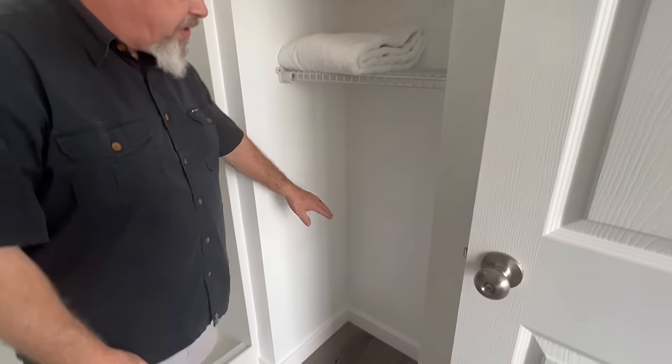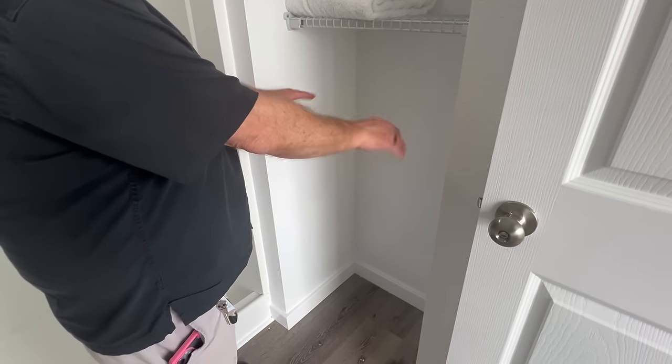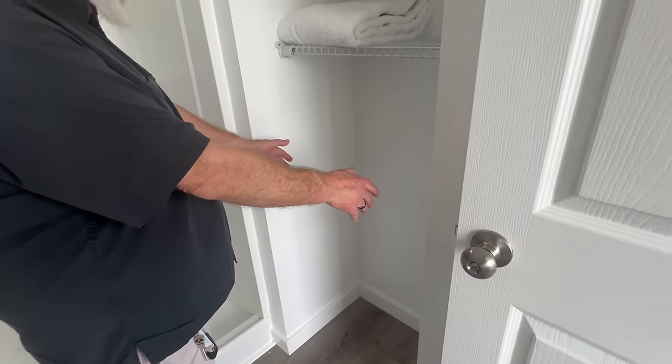You got a little space. Sorry. A little space under here. You can put another little cabinet there.